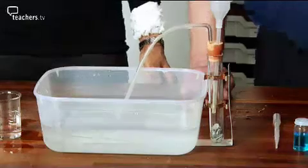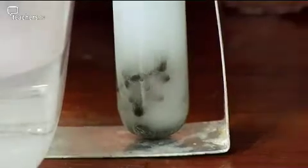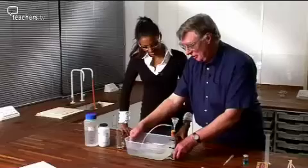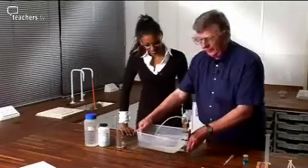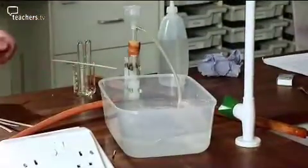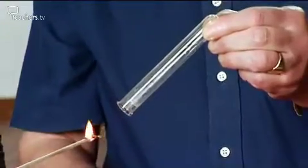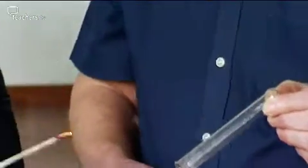A better setup has the reagents in a test tube. The hydrogen is collected by bubbling it through water. Now, we really don't want hydrogen around when we're testing with a flame, so let's just move this away. Having moved the apparatus away, we're able to test for hydrogen without the risk of explosion.